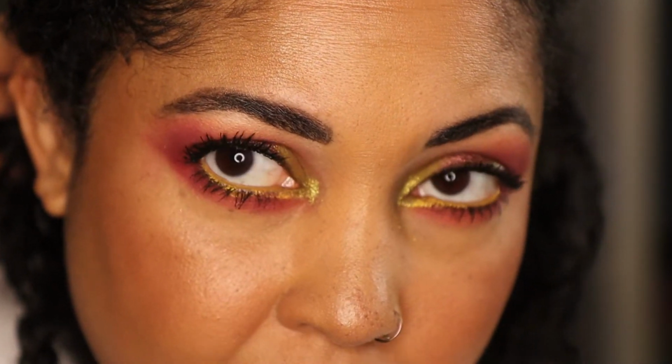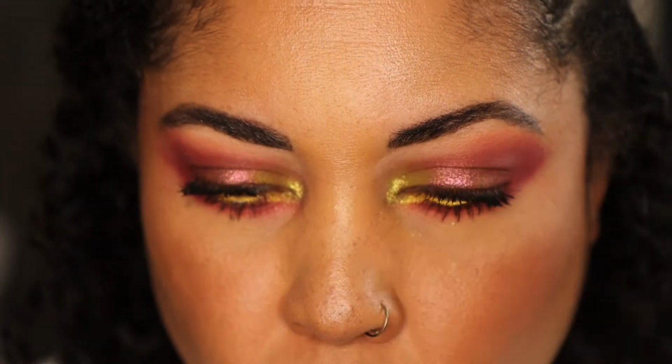I am using that a lot lately, and I've had it for a while, so I don't want to keep it forever. So I am trying to just use up my things. I absolutely love this look, and I'm so excited to try out the rest of the palettes.